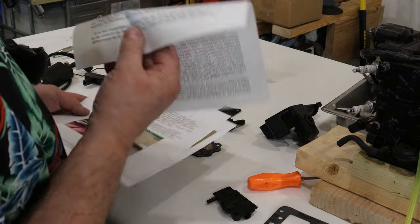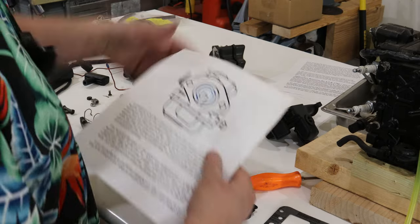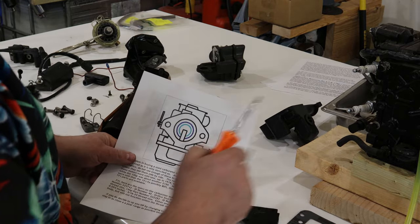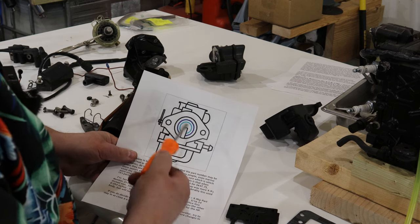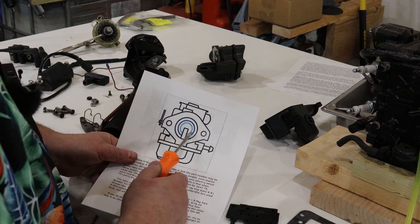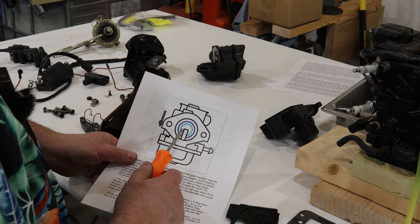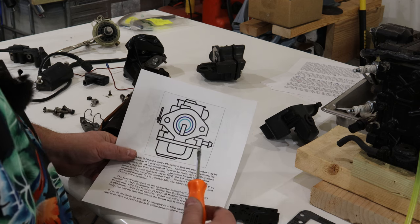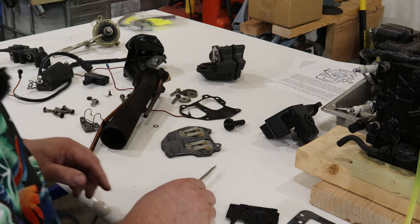Anyway, I printed off a couple of these things to read to you guys because I found it very informative, very helpful. Here's a diagram showing the difference in carburetor. Now, this is obviously way bigger than the carburetor, picture-wise. But you see the difference between this light blue and the dark blue line here? That's the difference between the 9.9 and the 15 horse carburetor. Pretty straightforward stuff. I just had to share that with you guys.